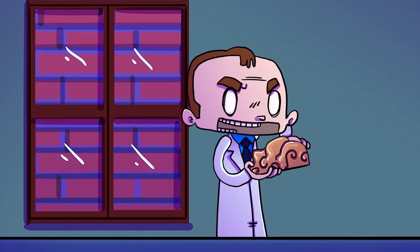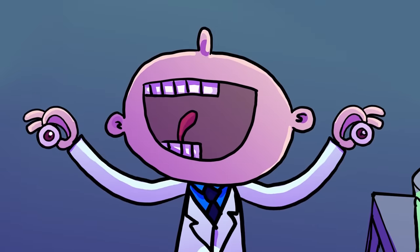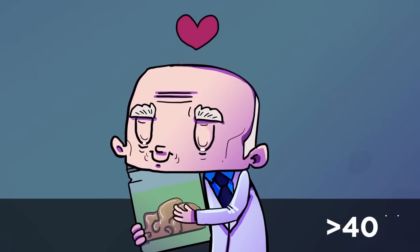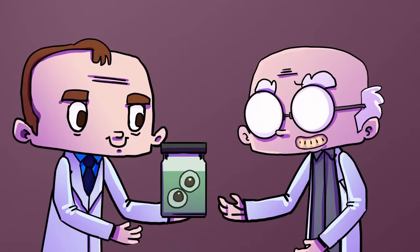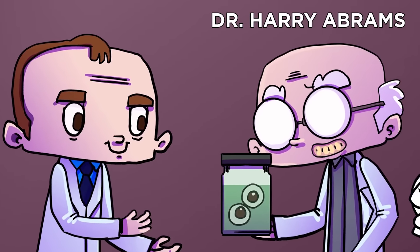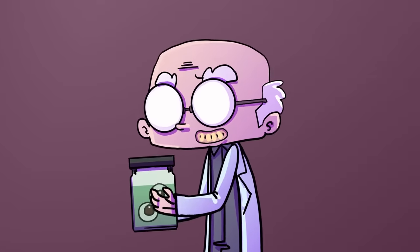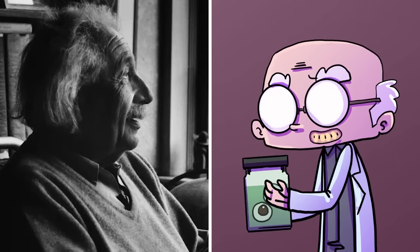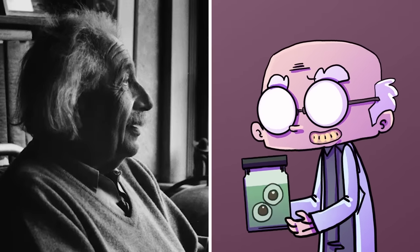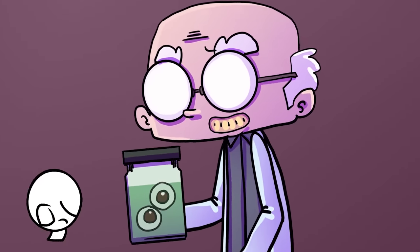While stealing the brain of one of the smartest men who ever lived is one thing, Dr. Harvey didn't stop there. After jarring up all the brain bits, Dr. Harvey went as far as to take Einstein's eyeballs. Dr. Harvey kept Einstein's brain for over 40 years, but gifted the stolen peepers to Einstein's esteemed eye doctor, Dr. Harry Abrams. While the thought of being gifted your deceased patient's eyeballs is enough to make your stomach turn, Dr. Abrams was bizarrely delighted. Having Albert Einstein as one of his patients had a big impact on Dr. Abrams' career. But keeping his eyeballs is more than a little creepy, if you ask me.